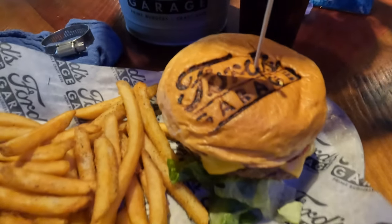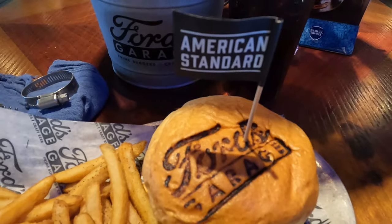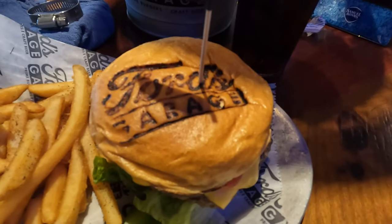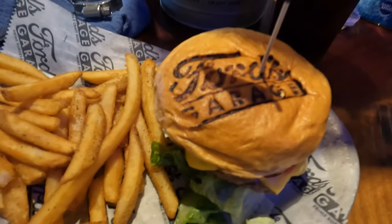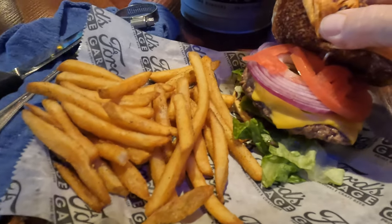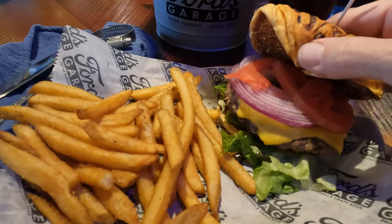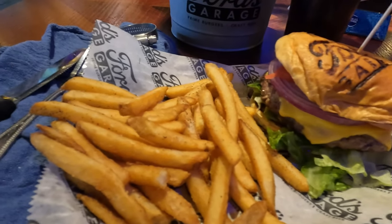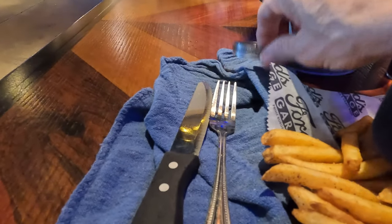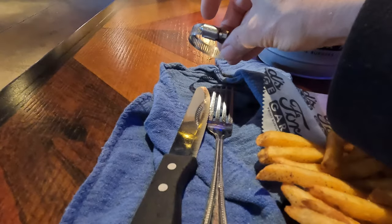Okay, here's the burger. I got the American standard. They have it stamped Ford's Garage. Looks good. Onion, tomato, lettuce, french fries, and a drink. Again, the shop towel with the hose clamp.